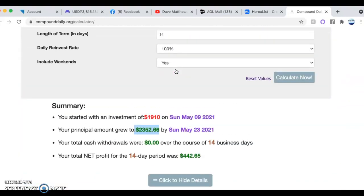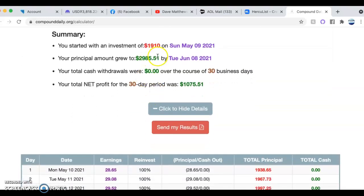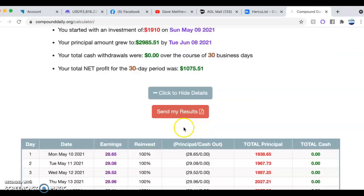So let's just take this out a little more time. Let's go to 30 days, whatever, a month. We'll just call it a month. All right. So at the end of 30 days, that $1,910 will be 2985 if everything just keeps going the way it is. Actually, it'll be much higher than that because we're outperforming 1.5%. But that means we've profited $1,075 in 30 days. That is just huge, massive.